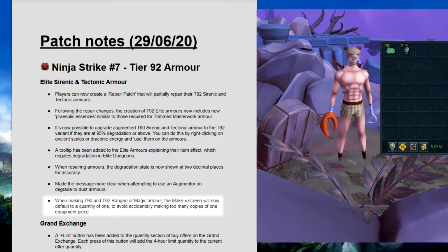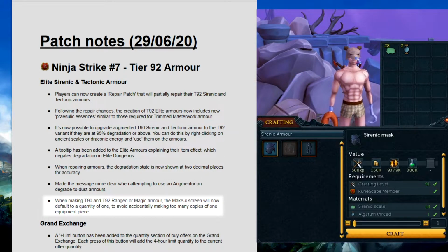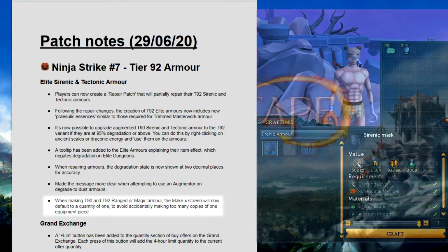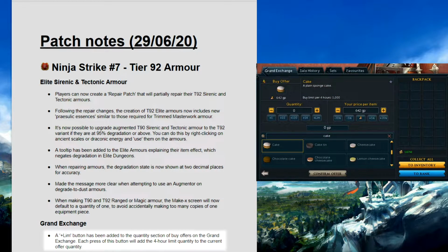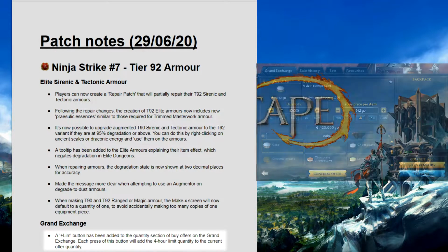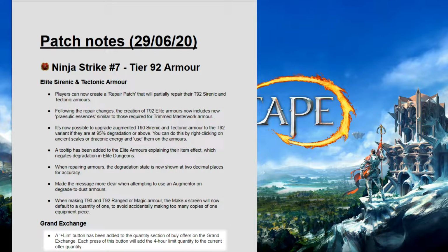When making Tier 90 and Tier 92 ranged or magic armor, the Make X screen will now default to a quantity of 1, to avoid accidentally making too many copies of one equipment piece. Grand Exchange. A plus limit button has been added to the quantity section of buy offers on the Grand Exchange. Each press of this button will add the 4-hour limit quantity to the current offer quantity.